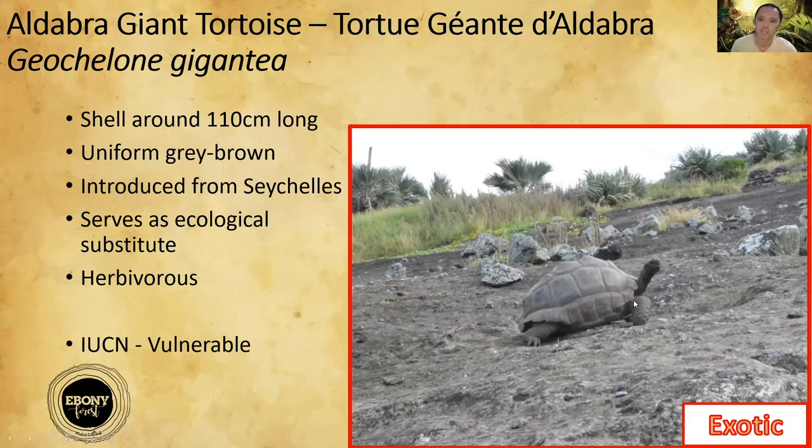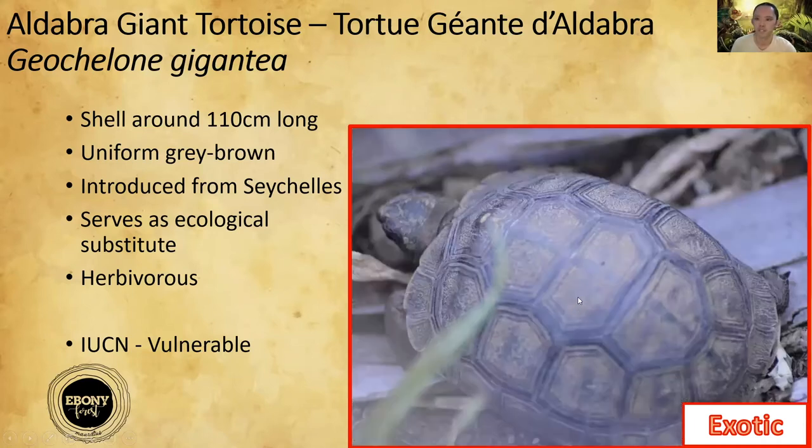This one is an adult here with very pronounced shell plates, scutes. And this is a juvenile, a tiny baby with very flat shell plates.